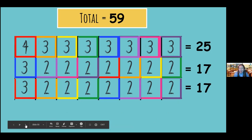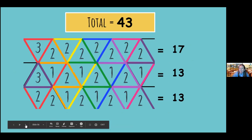Squares here, only once do we have to make 4 sides. The rest of them, because they begin sharing sides, are able to save us some wax. So the students are able to see that with 3 rows of squares, we would need 59 sides. For the same number of triangles, we would need 43.